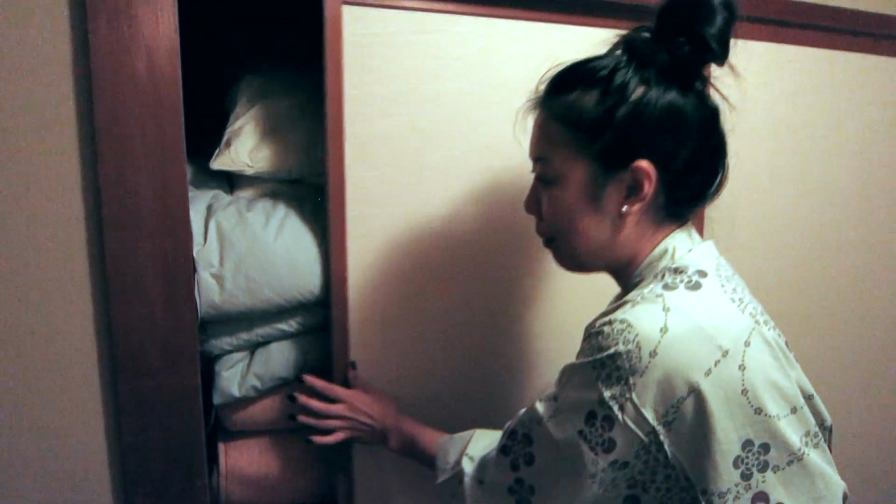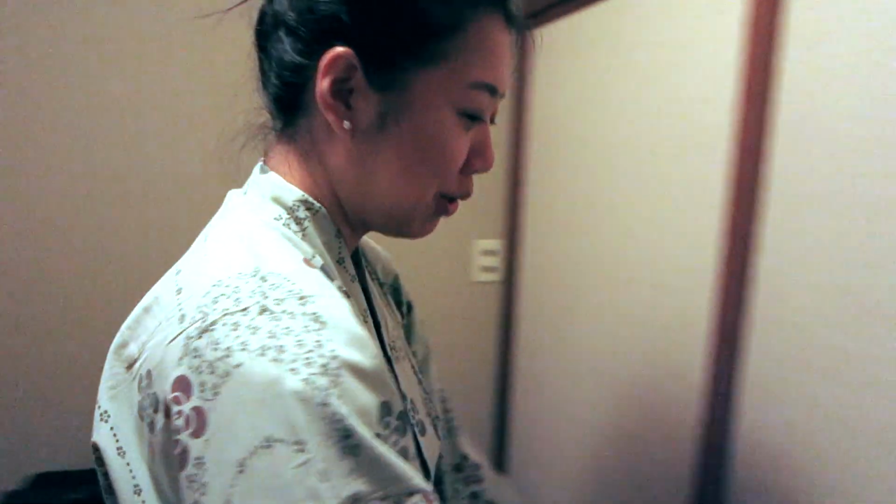This is a traditional Japanese suite called a ryokan, and we are just putting our luggage here. Right here is where all our pillows and blankets are, so when it's time for bed, we just set this up. And here I will show you our living room.